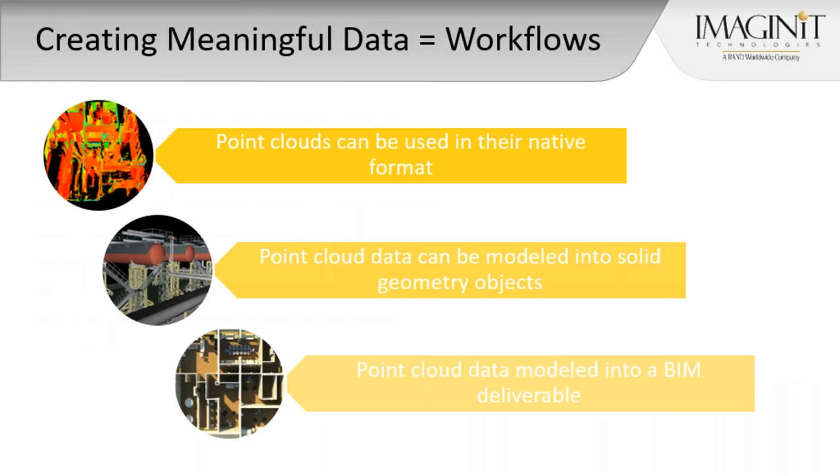So looking at this, point clouds can help us create workflows, okay? We can have the point cloud, like I said a while ago, in the native format, where we take it into software like 3ds Max, do some renderings with it, and utilize it to create our background, right? Another way is I can take that point cloud data and create geometry from it.